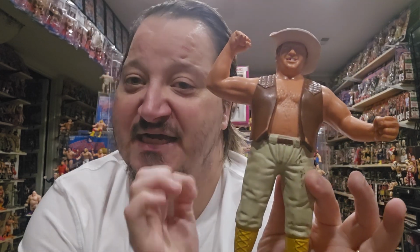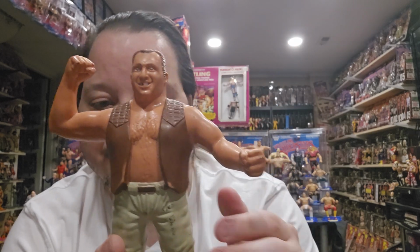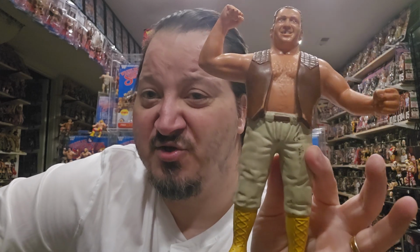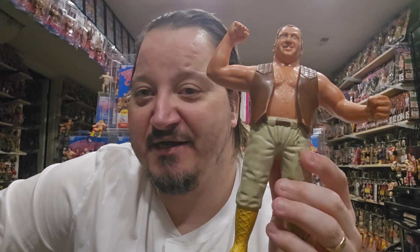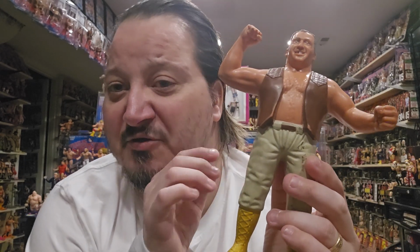He's got a fantastic aesthetic look. Awesome accessory. Of course, during the height of Paul Hogan and his Crocodile Dundee movies in the mid to late 80s, that's where this whole getup comes from. Okay, awesome. I think you could have built on that a whole lot more. I've never heard of Outback Jack, not until I started collecting LJNs.